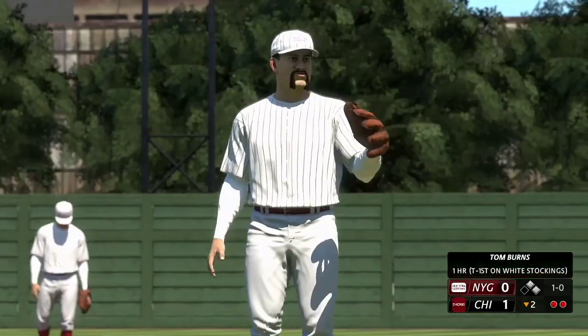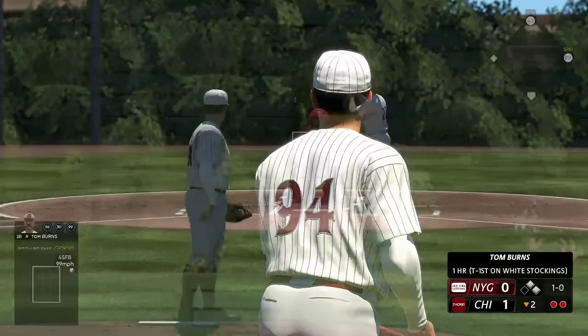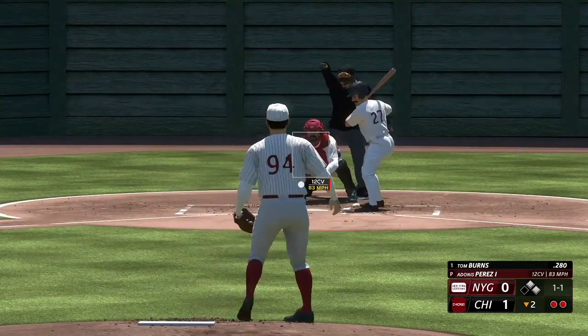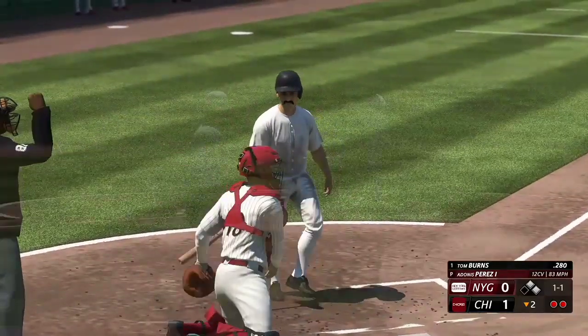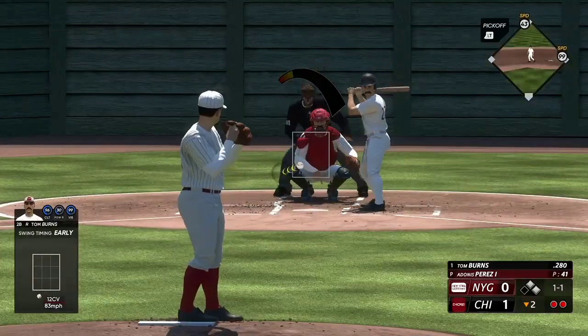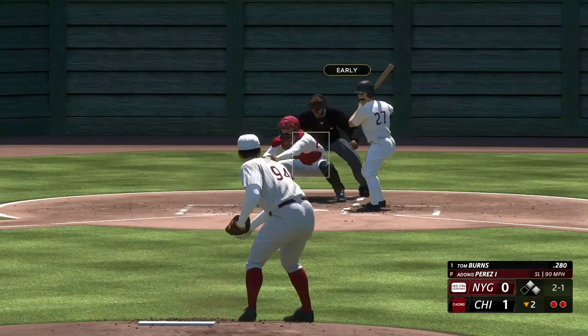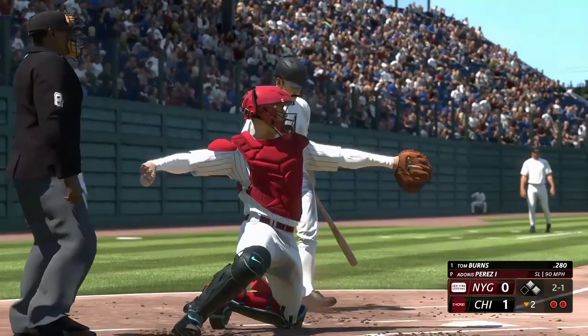Burns takes a ball as he stands in for the second time. First and second, two down. They say it went. One and one. Hey, can't see it. Drive it like you can. Let's go. Pitch misses, and it's 2-1.